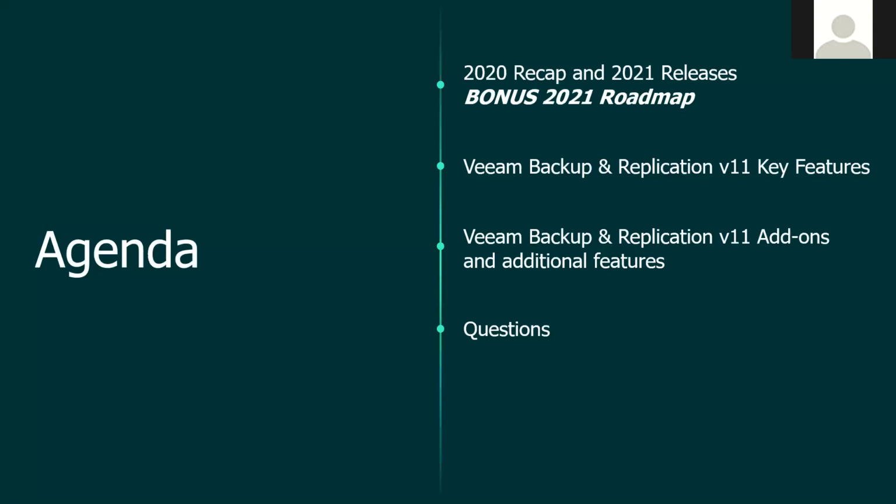Now, of course, this is not everything in Veeam Backup and Replication. There's this What's New document that's available on the web when you download Veeam Backup and Replication, and that is just pages and pages of new features. I can't cover everything for you today, but what I do want to focus on are the things that will make a difference for your customers and help you as well. And then, like I said, I'm going to pause a couple of times during the presentation and look at the questions, and then we'll have Q&A time at the end as well. So let's get started.